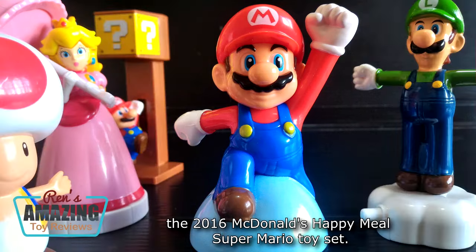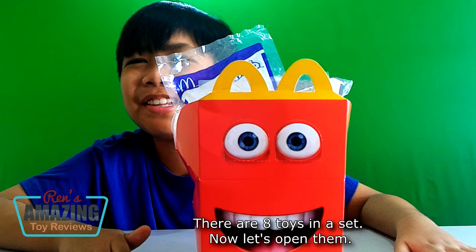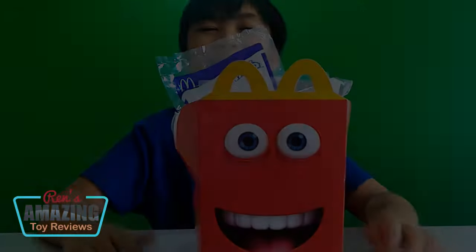The 2016 McDonald's Happy Meal Super Mario toy set. There are 8 toys in the set. Now let's open them.